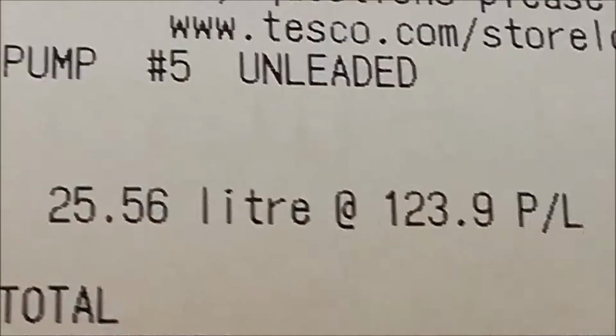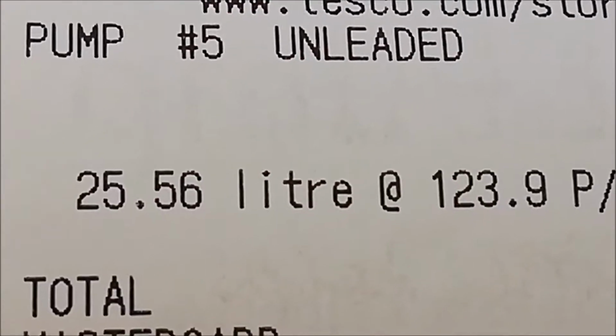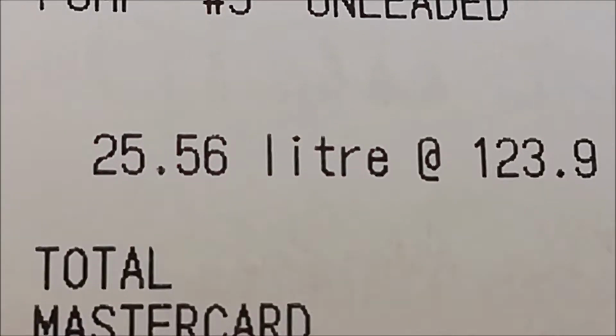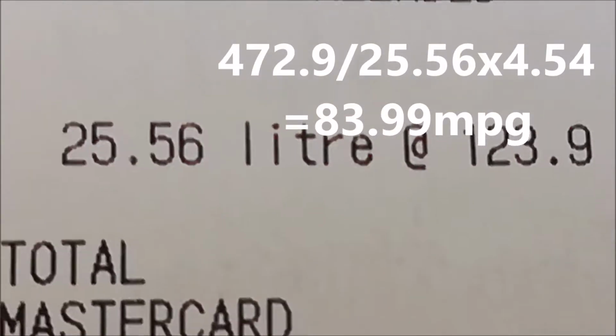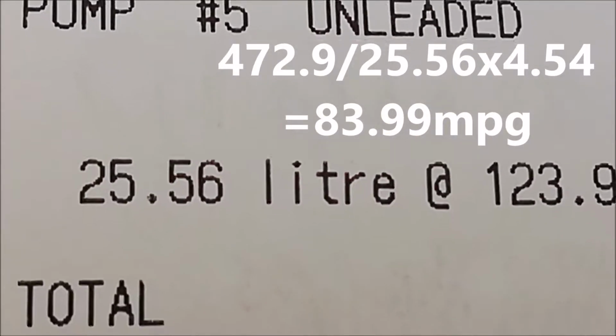If you work out the MPG from that, that is 472.9 divided by the 25.56 litres, and then times that by 4.54, because that's how many litres are in a gallon. We get an MPG of 83.99 miles per gallon. That's even more than the meter said earlier.